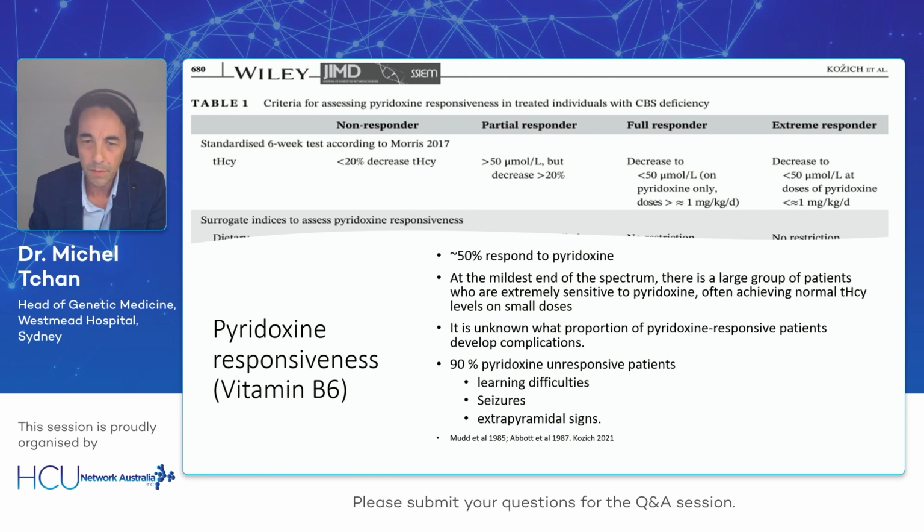So about half of the patients, we think, respond to pyridoxine, but for those who don't, it's a more severe condition, and they can have difficulties with learning. They can have other neurological things like seizures and whatnot as well. So there's various things that, depending on how responsive you are to pyridoxine, will define how severe your condition is.